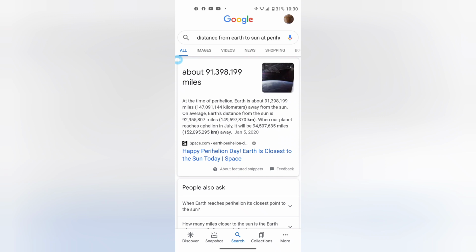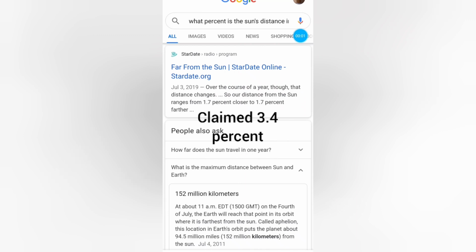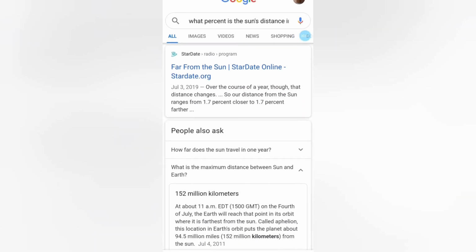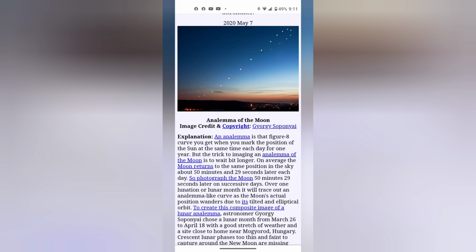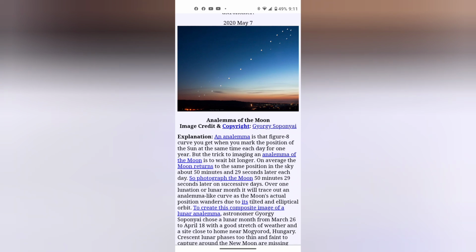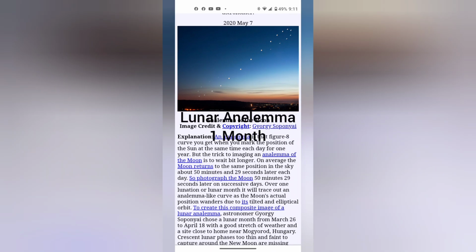What I'm showing here, everybody's seen, it's the distance to the sun and its extremes, the closest we get to the sun and the farthest away we get from the sun, and it adds up to a few million miles, or 3.4%. Now that 3.4% is supposed to be the cause of the elliptical orbit of the Earth. That difference in distance is the cause of the elliptical orbit. That's not much of an ellipse, but we'll give them that.